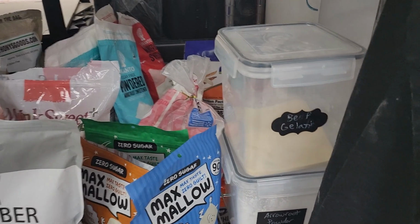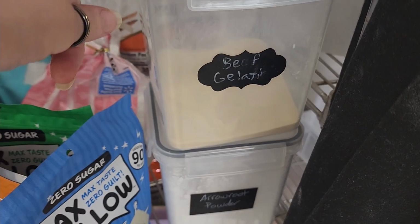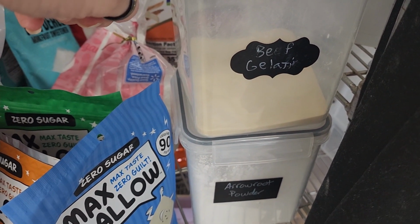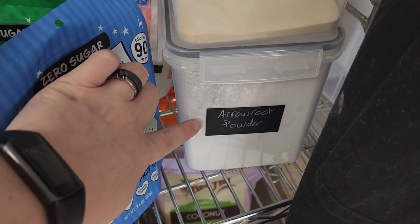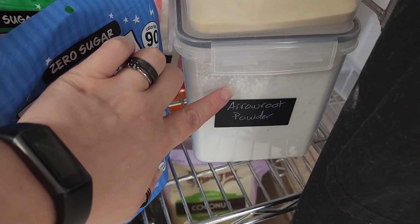And then besides xanthan gum, which is over on my station because I use it for pretty much everything, beef gelatin, which I buy on Thrive Market. It's a grass-fed beef gelatin. And arrowroot powder, which is only in two recipes, I think two or three: my pudding and my chocolate chip cookie recipe.